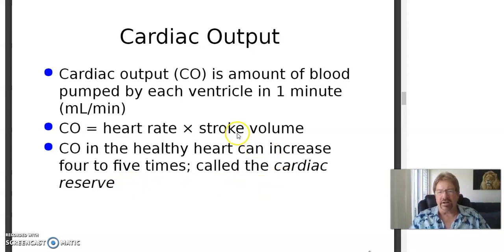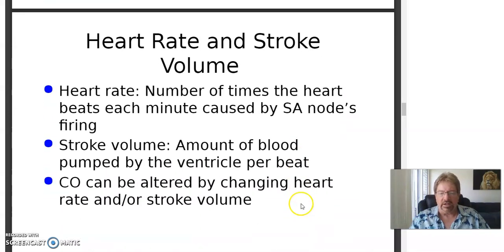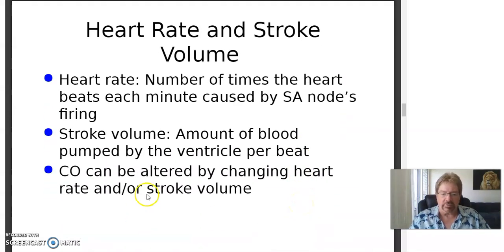Stroke volume is how much it puts out every time. I was going to see if they had that defined further, but maybe they will here. Yeah, here it is. Okay, heart rate is the number of times the heart beats each minute, caused by the SA node, the pacemaker. Makes sense. Stroke volume, the amount of blood pumped by the ventricle per beat. So the rate is how fast it beats. The stroke volume is whoosh, how much it's putting out. Cardiac output can be altered by changing heart rate and or stroke volume, either one, or both.